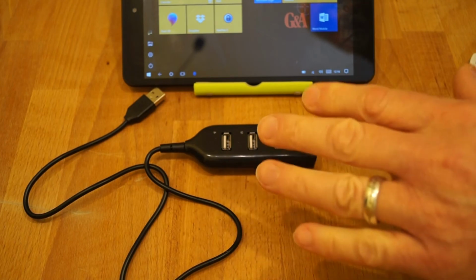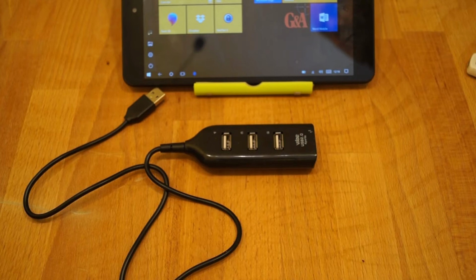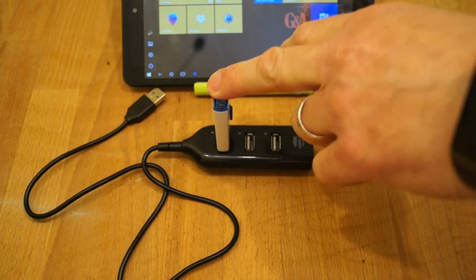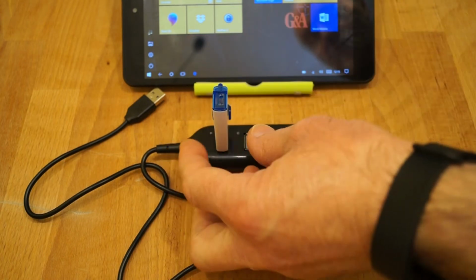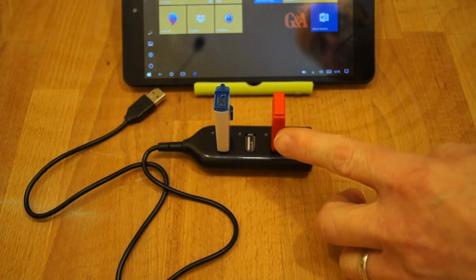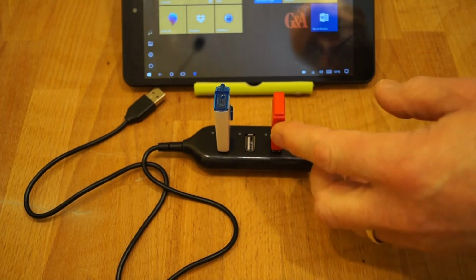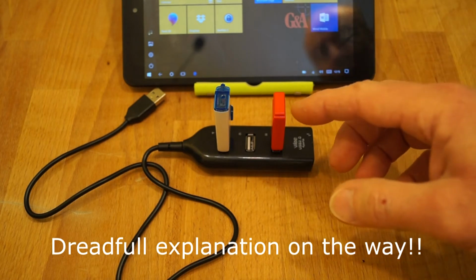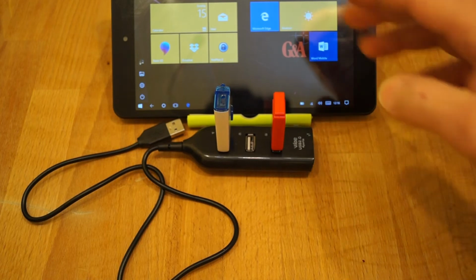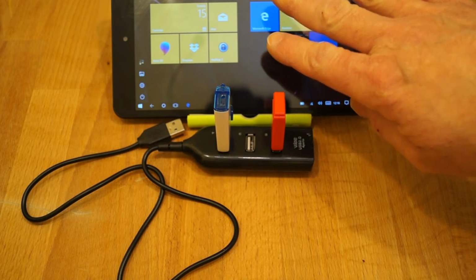I had to use this multi-port USB adapter thing here. In one of the ports I had a USB drive with the Windows Media Creation Tool with Windows 10 Home on it. And then in this other port I had a very large, I think this was a 32 gigabyte USB drive, and that's purely to act as memory for the tablet whilst you're updating it, because there's not enough internal memory, the way it's set out, to actually update it properly.